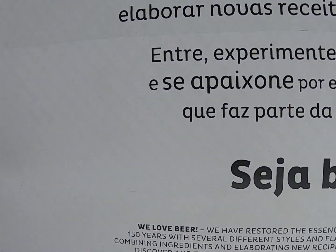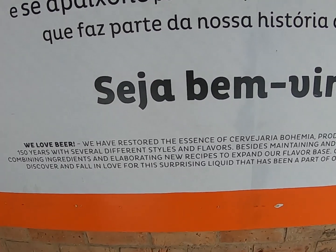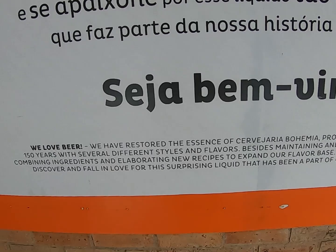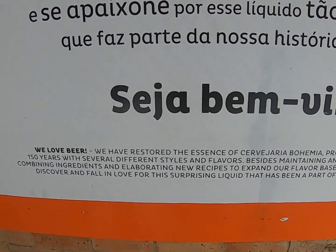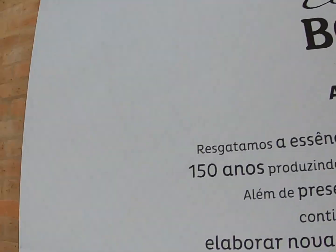we love beer. We have been restored the essence of the Cerveja Bohemia for 150 years. Wow. Bohemia.